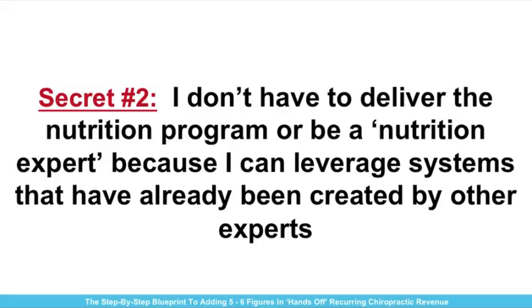So what's an investor entrepreneur? Well, they look at systems that are already out there, and they make use of them. That can be human labor, that could be capital. It can also be systems that you can bring in, add value to your business, immediately begin to make more money, and you immediately begin removing your time, because this system survives outside of time. So as I gave it away already, secret number 2 is that we don't have to deliver the nutrition program or be a nutrition expert, because we can leverage systems that have already been created by other experts.